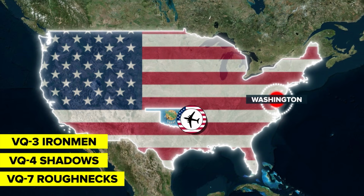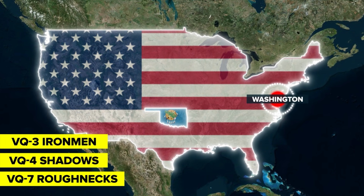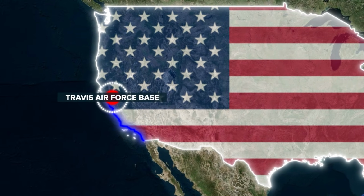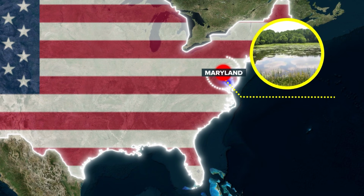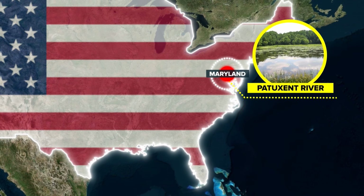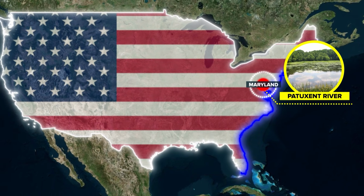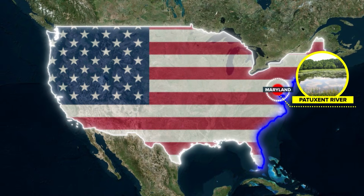The VQ-3 squadron was the first to receive the E-6, with VQ-4 receiving its aircraft in January 1991. The fleet can also operate on the West Coast, at Travis Air Force Base, and on the East Coast at Patuxent River in Maryland. In autumn 1991, at the request of the Navy, the name of the E-6 family was changed from Hermes, the Greek god of trade, to Mercury, the Roman god of commerce, communication, and travel.